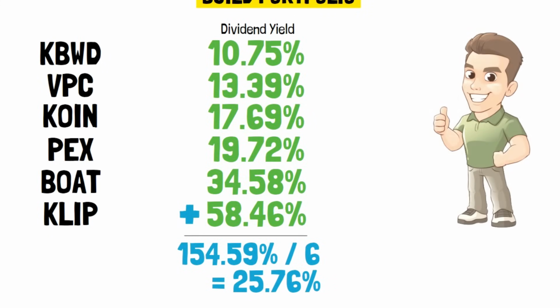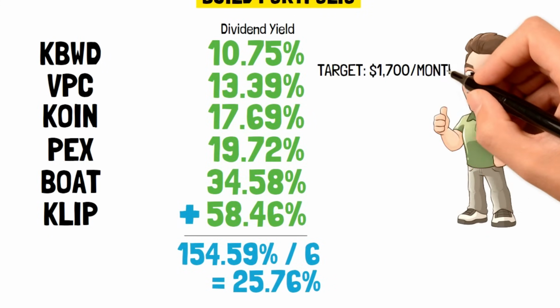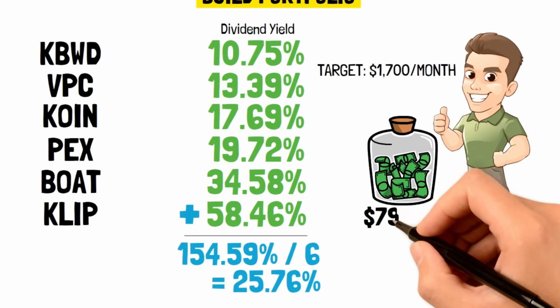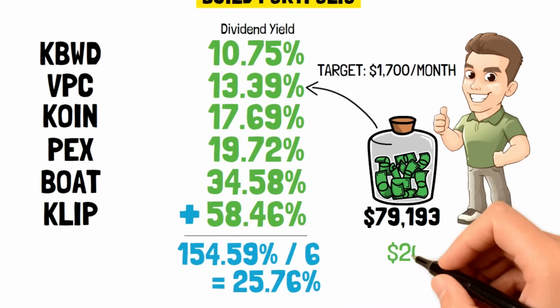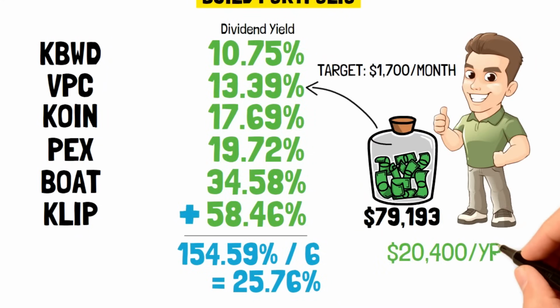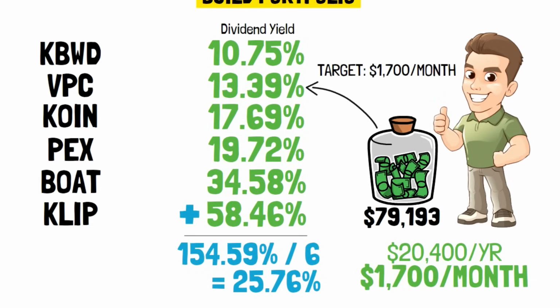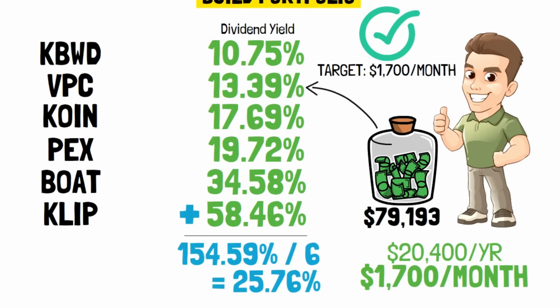If we add all these together and divide it by 6, we get our portfolio dividend yield of 25.76%. Based on this, for John to reach his monthly income goal of $1,700 per month, he needs to invest $79,193 in this portfolio, which will give him an annual dividend of $20,400 or $1,700 per month. And this income from a portfolio is likely to be more stable than any individual ETF, making it more likely for John to hit his monthly rent income on a consistent basis.